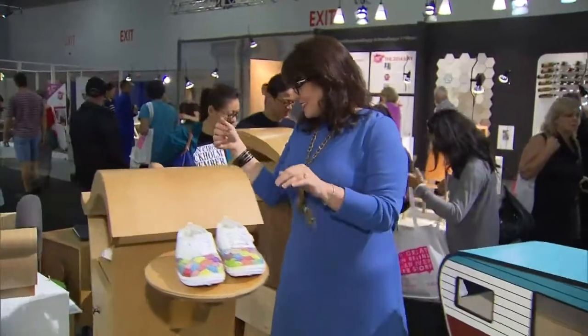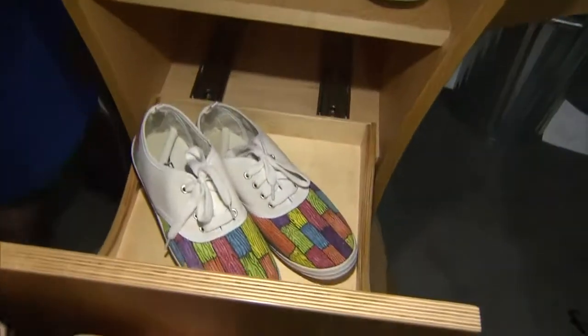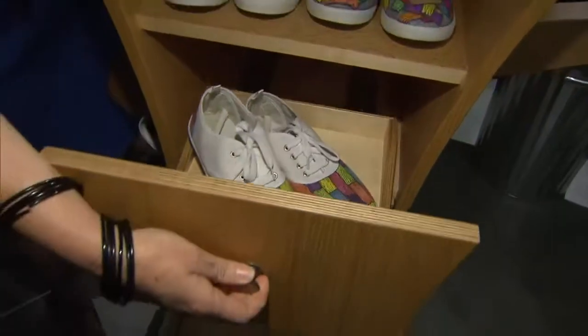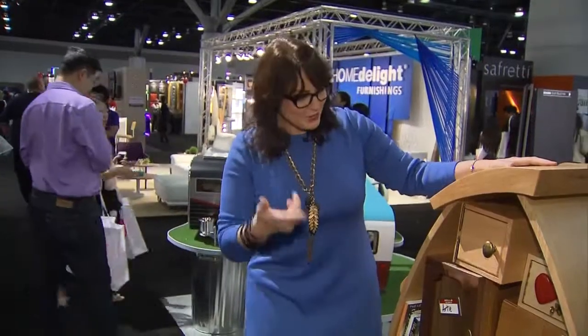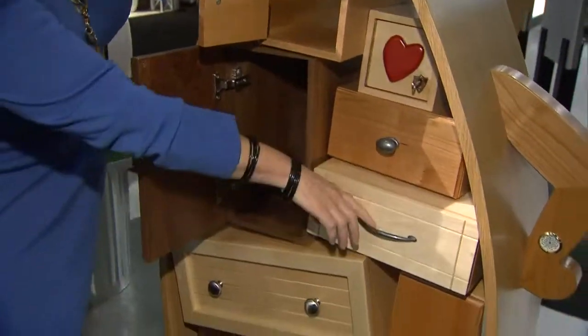Come over here and look at this. Looks like a regular chest of drawers, but instead of clothes, shoes. I like it. Never enough drawers? Look at this solution. A cubby for just about everything you can imagine in your life.